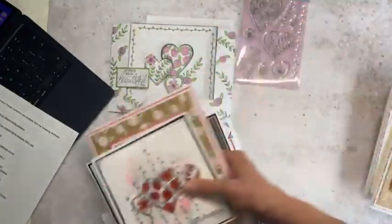I do hope that this is not spoiling anything. I don't want to spoil when Mary's launch.